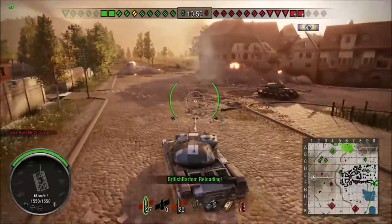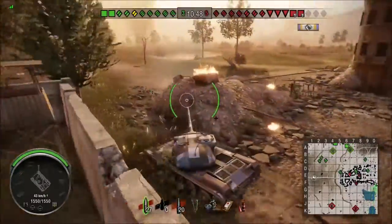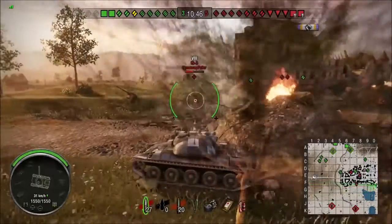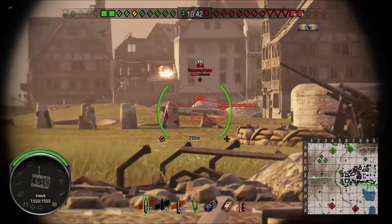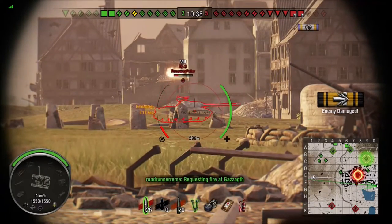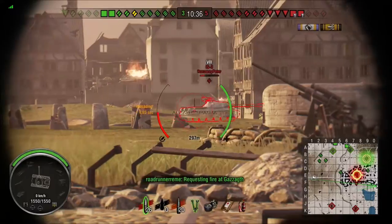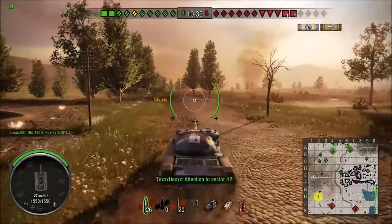I'd like to play the German E50, and I'm grinding through the Comet, and I'm not enjoying the Comet at all. I really enjoyed the Cromwell, but the Comet I'm just struggling a bit with, not having an awful lot of love for it. But I want to work my way to the Centurions to earn those.